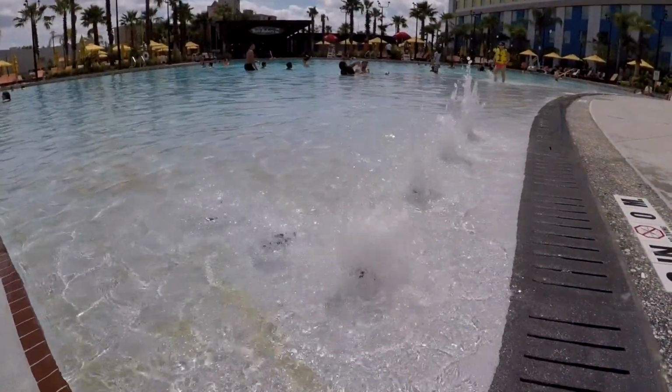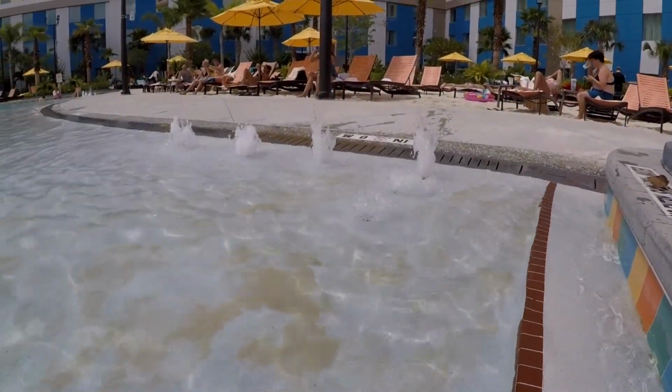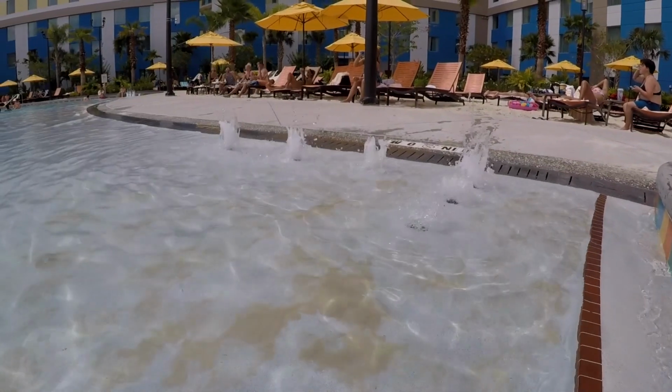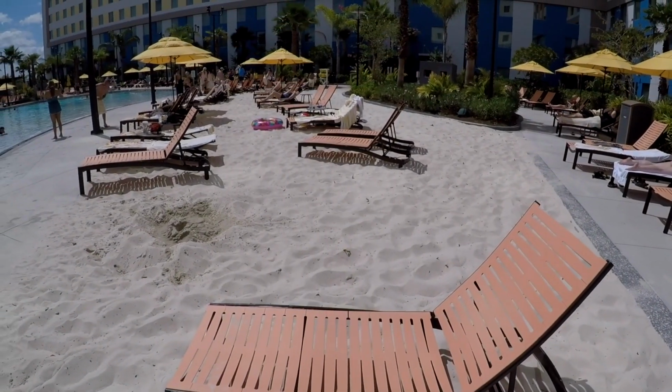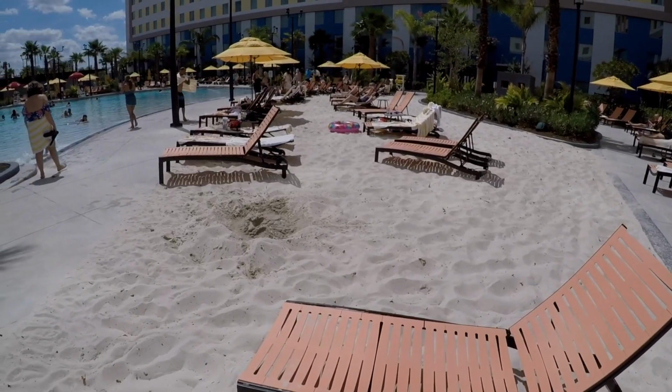Both pools are nearly identical, and both are zero entry pools, which is great for the little ones. And I love that there are sandy areas by the shoreline where you can lounge out on a chair. It almost feels like you're at a real beach.